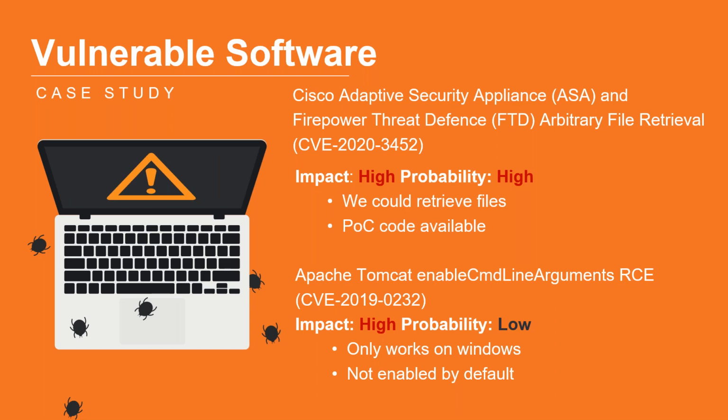So if our scanner can find it, there's a pretty good chance that the bad guy's scanner can find it too. Proof of concept code and write-ups were very easy to find for this, so it was easy to repeat. In the second instance, we have an Apache Tomcat vulnerability. And while RCE kind of looks quite threatening, once you get into the details of this vulnerability, it isn't too bad. And that's why we gave it a low probability of exploitation.